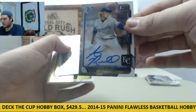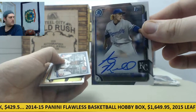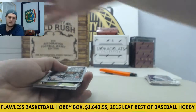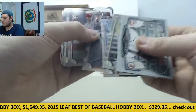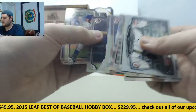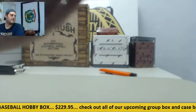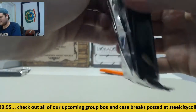Ash Russell right there for the Royals is our auto. Ash Russell for the Royals. All right, that looks like our third auto of the box. Two more packs to go. Third auto of the pack would be really nice.